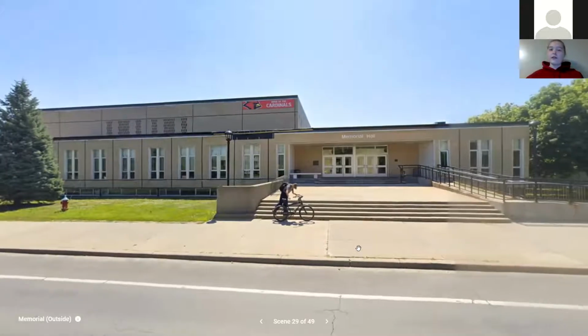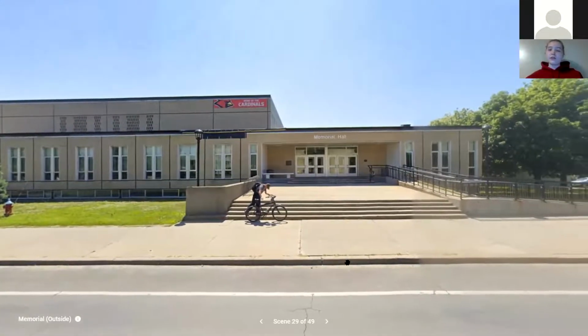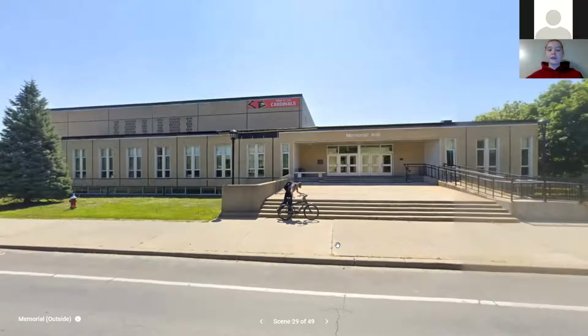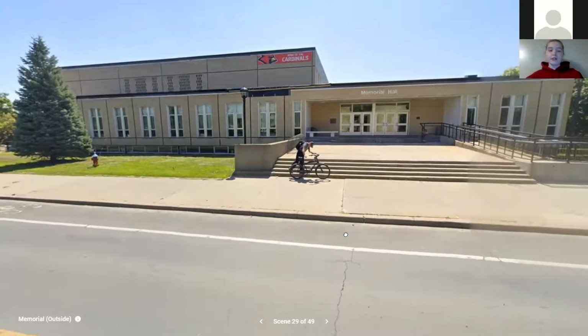So right now we are outside of Memorial Hall. Memorial Hall is one of the two athletic buildings that we have on campus. So this is where a lot of fitness and wellness leadership majors hang out because they have to be very involved here for their majors. Right now they're undergoing a renovation, so I can't wait to see how it looks when it is finished. So we are going to head on into it.